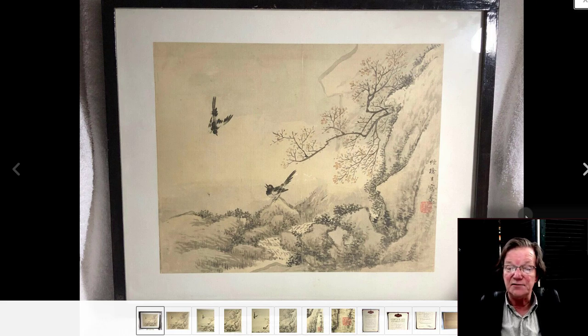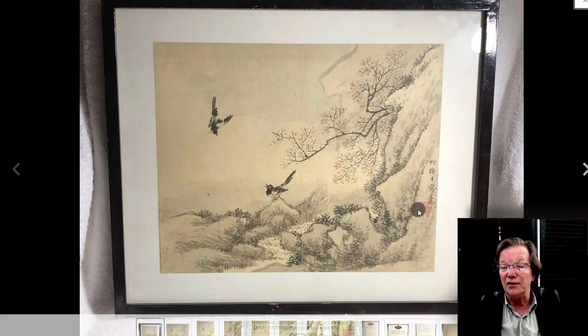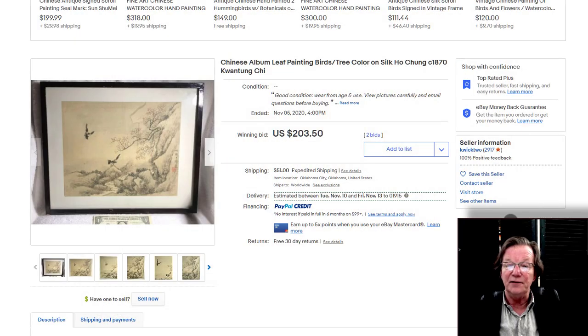I thought, boy, that's a nice pen and ink watercolor of a couple of mockingbirds, one on the ground, obviously, and one calling, the descending bird. There's some script on here. It's a leaf painting that's been framed and so forth. I'm not crazy about the frame. I'd maybe get a little better frame for it over time. You don't have to. You can put it up just as is. It'll look fine. I'd get a different frame on it, though.